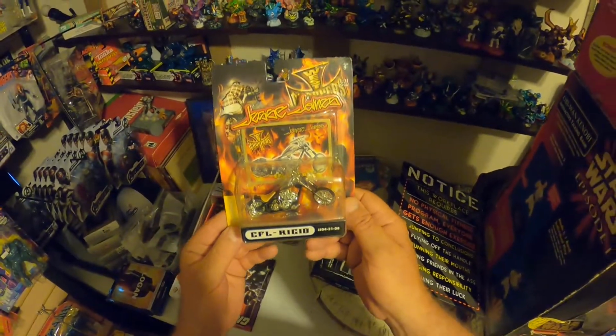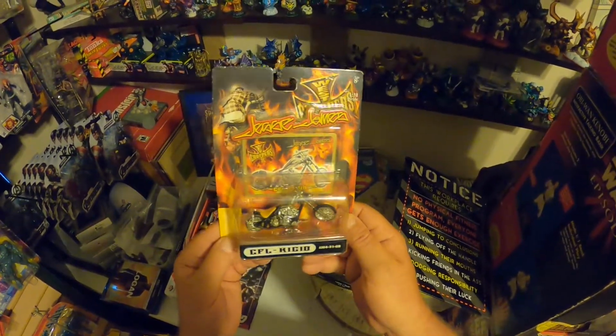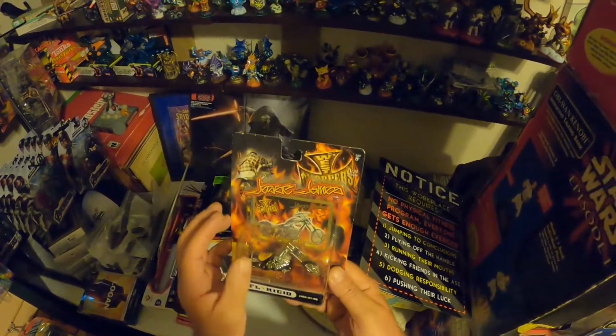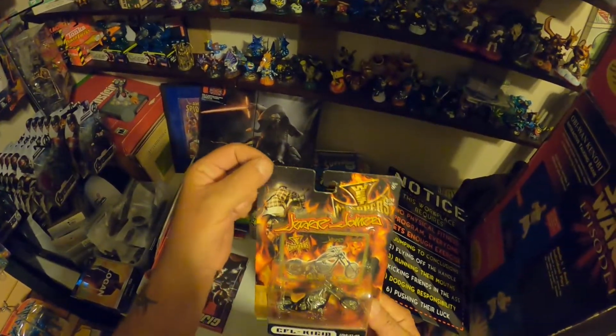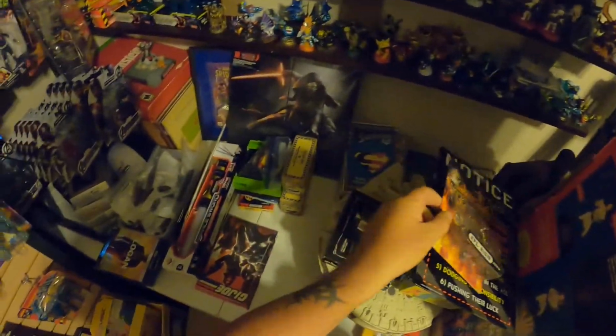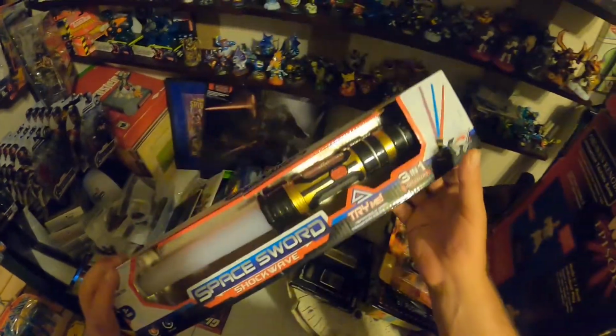Picked up a little Jesse James motorcycle model. It's got a card in there. It's in perfect shape. A little bit of tattering around the edge, but I thought that was a pretty neat little motorcycle. Jesse James.